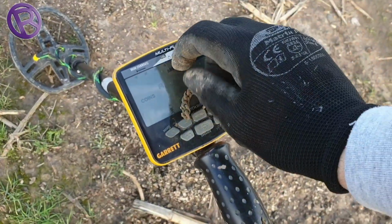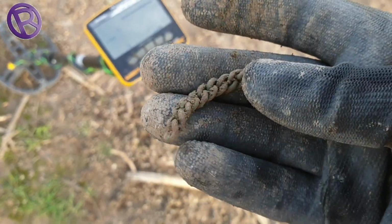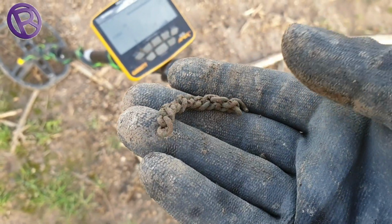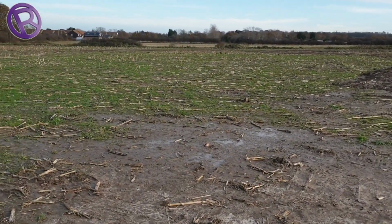This one was jumping all over the place. I think that might have been some sort of proper little chain. It might have been gold plated because it looks like a decorative weaved bit of chain. But I can't complain, it's been an absolute wicked day. A lot more still on this field, I believe.